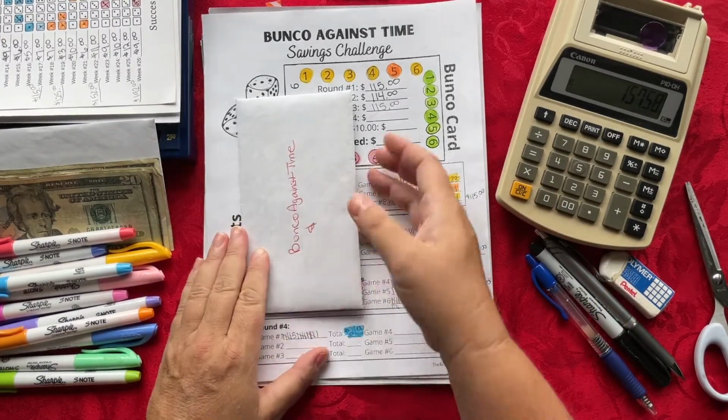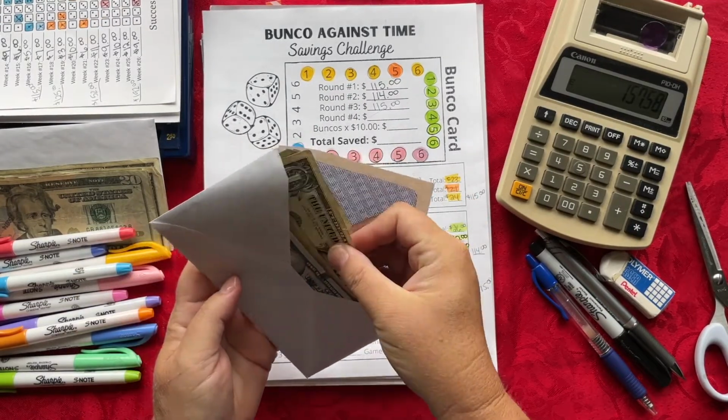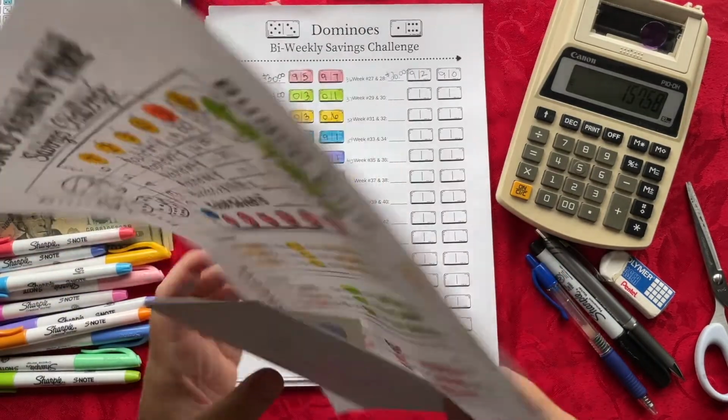But anyway, okay, so for this week was $21. Did I put the $21 in here already? Yes, I did. Okay, so $21 there for Bunco Against Time.